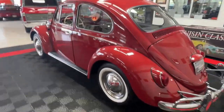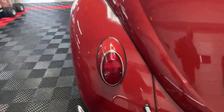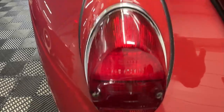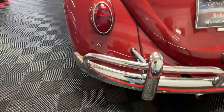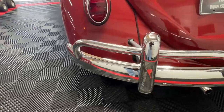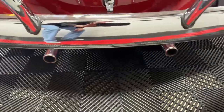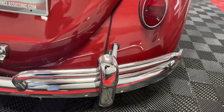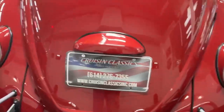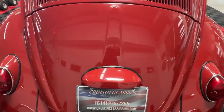You'll see that this has the old school style rear lights on it. Nice clear lenses on the front and back of the car. You'll see back here, the rear bumper looks just as fine as the front one. And underneath of it, got some chrome exhaust tips hiding out. This was one of the earlier years before they had the vented hood on the rear.